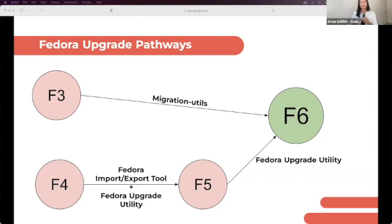But again, I'm here today. I want to talk about just straight Fedora to Fedora migrations. And I want to just outline what the pathways look like from older versions to 6. So as I mentioned, if you're running a version of 3, thanks to the grant work that I was talking about, the path is really straightforward.